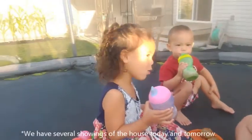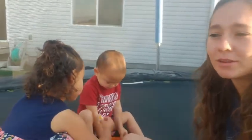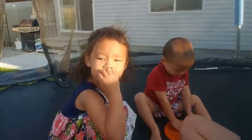The house is in a current state of absolute cleanliness. It is the cleanest probably it's ever been. So we are eating breakfast outside, having a little picnic on the trampoline. Kids have their cocoa. We got some oranges and muffins. Breakfast picnic before we just get out of the house so that way we can keep it clean, because we all know that's not gonna happen with these two around.